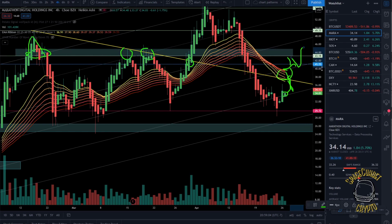But Mara is looking great, up 5.7% today, up almost $2, coming back down from its lows here at almost $28, $29. So it's a nice move to the upside, around 10% as of right now. But we did see monumental support coming here at this $26, $27 area. So we did find support back up here.